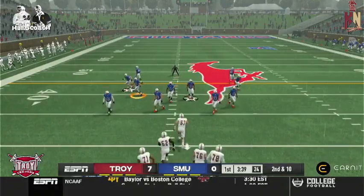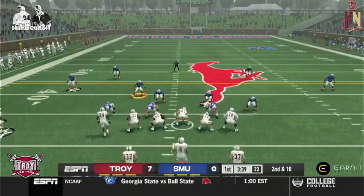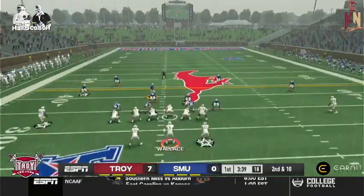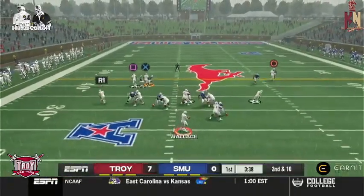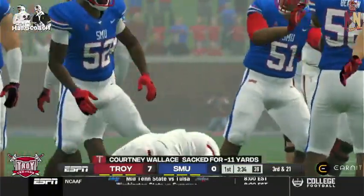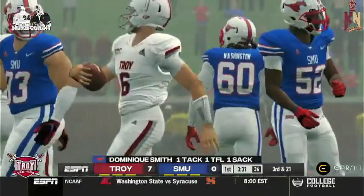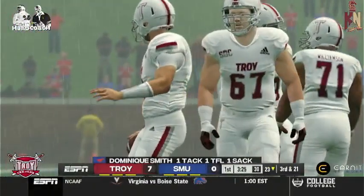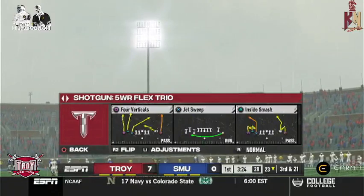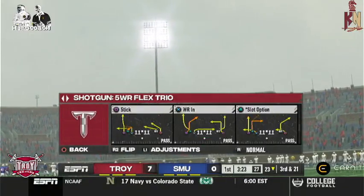From their own 33-yard line, it's second down. Troy is up seven. And he's going to be sacked. You know, that time, I think he saw the pressure was coming. He tried to make a play as a quarterback, and I can understand that. But eventually, you've got to be able to get rid of the football before you take a sack. That is a minus for the quarterback.